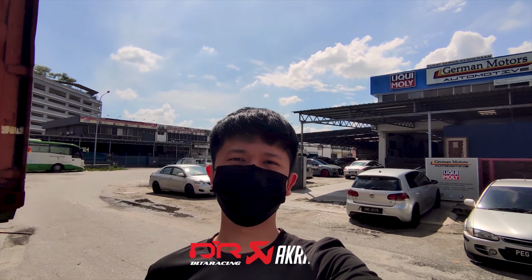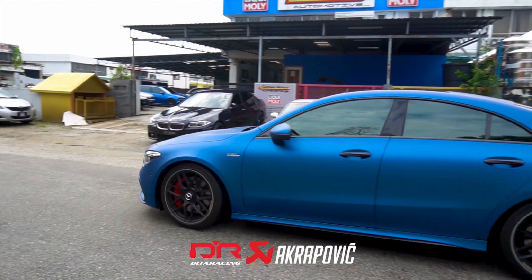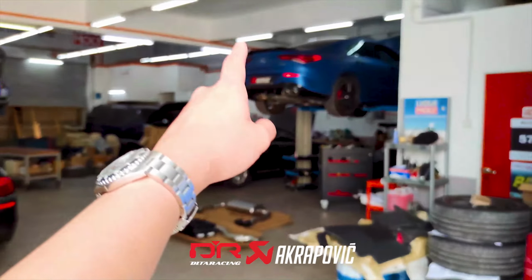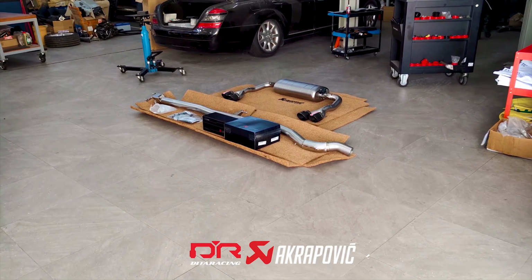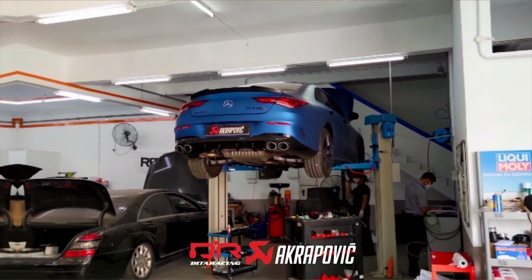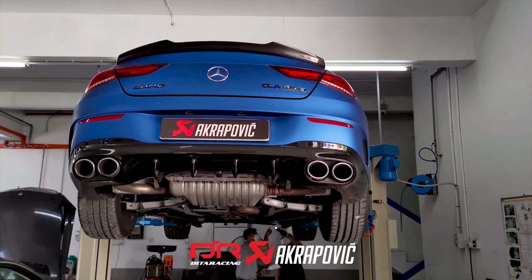Today we are at German Motors Automotive. And today we have another CLA45S ready for Akrapovic exhaust upgrade. There's no introduction needed for this car, the most powerful 4-cylinder sports sedan. This one we have here today has already wrapped in this matte blue on top of its original color.